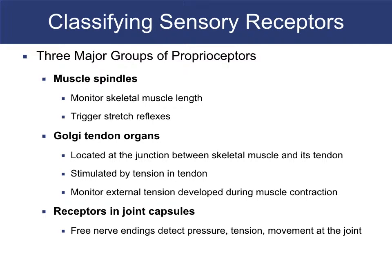There are several groups of proprioceptors here. Where are they found? Well, muscle spindles are receptors within the muscle itself. So if I have my biceps out there, I know that my biceps is kind of stretched because of these muscle spindles. And then if I pull it up like this, I know that my biceps is more contracted because of my muscle spindles.